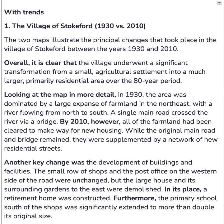Another key change was the development of buildings and facilities. The small row of shops and the post office on the western side of the road were unchanged, but the large house and its surrounding gardens to the east were demolished. In its place, a retirement home was constructed. Furthermore, the primary school south of the shops was significantly extended to more than double its original size.